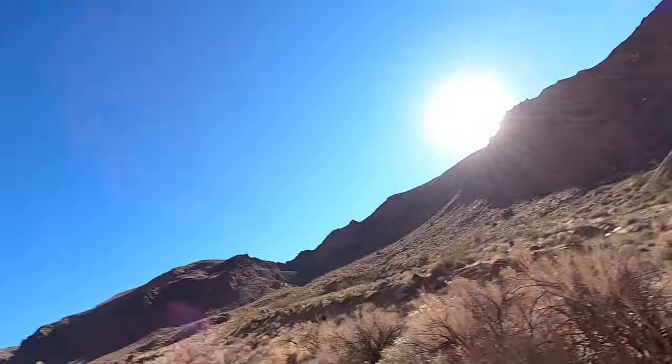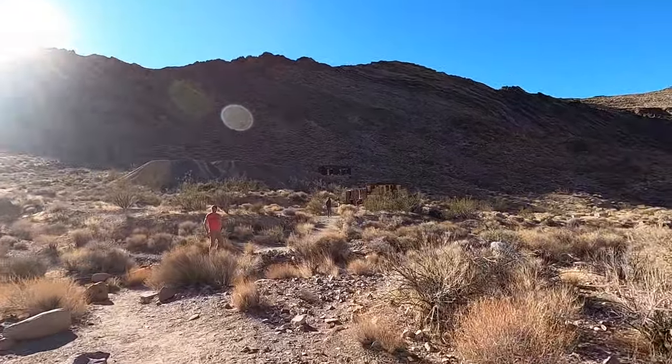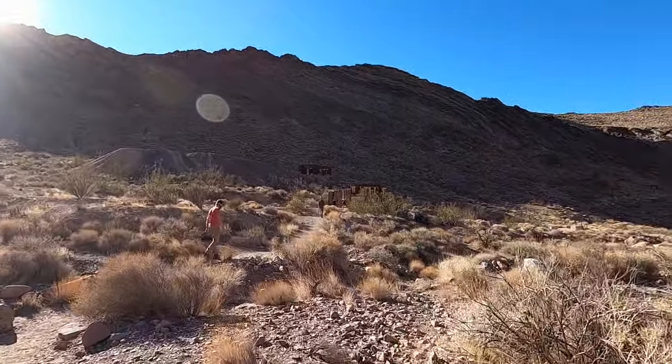So we are heading over to the old Leadfield Boomtown. The premise on this is false advertising led 300 prospectors down here. I think it was 1906, something like that, or 1926. And then within a year, found nothing, or not a whole lot, and everybody vacated the premise. We still have these old buildings out here, which is pretty cool. And we'll show you one of the old mining setups further down.